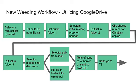This generated tons and tons of carts, and they would either do it as withdrawal carts or to be sent to SOAR, which is a shared storage facility. Then those carts would go to technical services where we finish the withdrawal process, or we box up the items and send them over to SOAR.